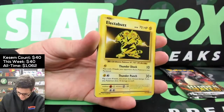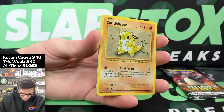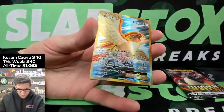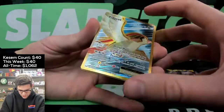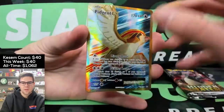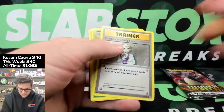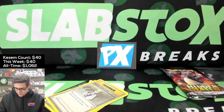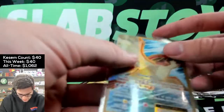It's going well. Vulpix, Electabuzz, Magikarp, Ghastly. We got a hit in here. Sandshrew, a reverse of Brock's Grit, and a Pidgeot EX. That's a sick card. Pidgeot EX. What a beauty. Professor Oak's Hint and Base. That EX is just beautiful. Full art EX hit out of Evolutions.